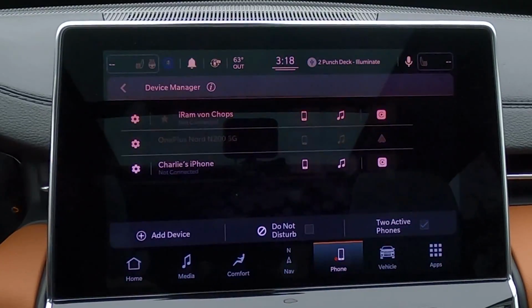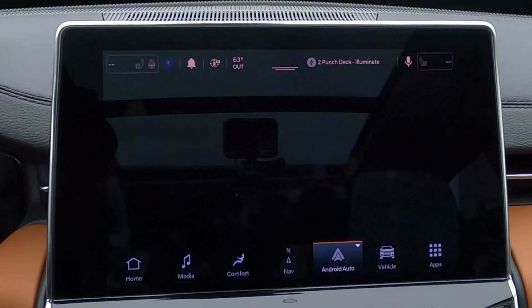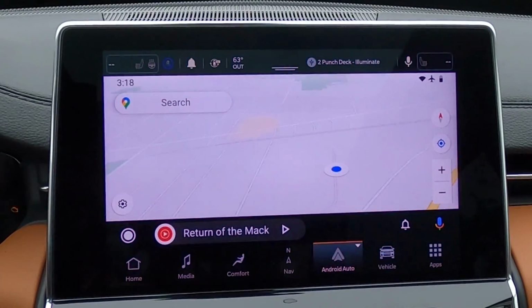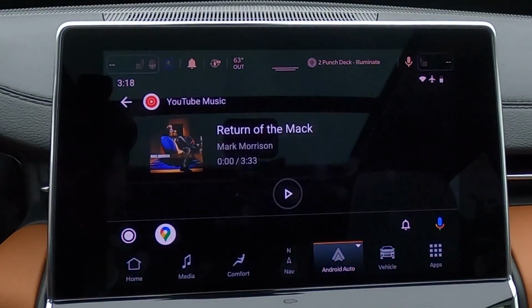Yes, Android Auto just as easy. Prompted me on the screen if I want to use wireless Android Auto, and getting it set up right now. Look at that, even with an older phone, no problem. So there we have it, taking up the whole screen. Your Google Maps. Let's go to YouTube Music.